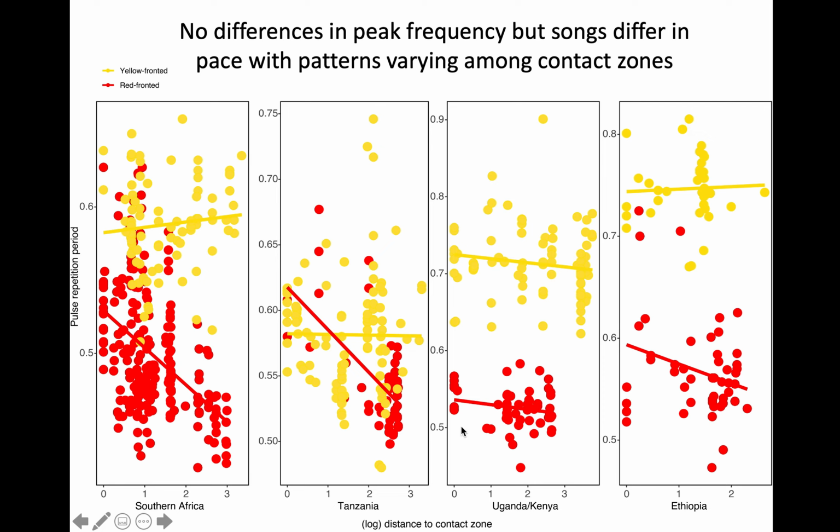In Tanzania, again, there's considerable overlap as we move towards the contact zone. In Uganda and Kenya, however, in allopatry, they are different in pulse repetition period, and they remain different as we go towards the contact zone. So there's no overlap in song pace. In Ethiopia, they're again quite different in allopatry and remain quite different as we go to the contact zone, but there are a few individuals here with red foreheads that appear to be singing a song that's typical of yellow-fronted tinkerbird. So very little bit of overlap there. I'll point out that the axes are a bit different here on each of these panels.